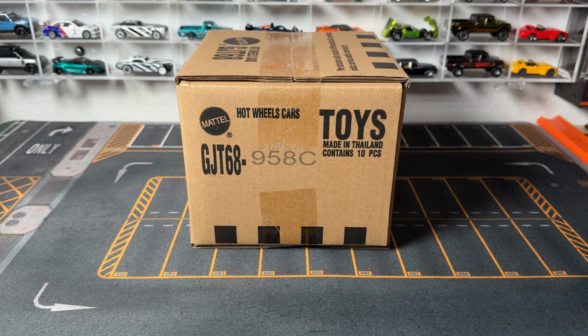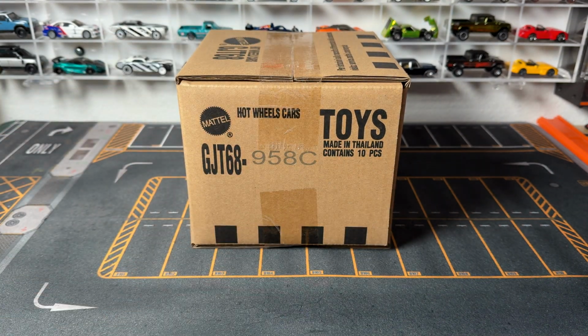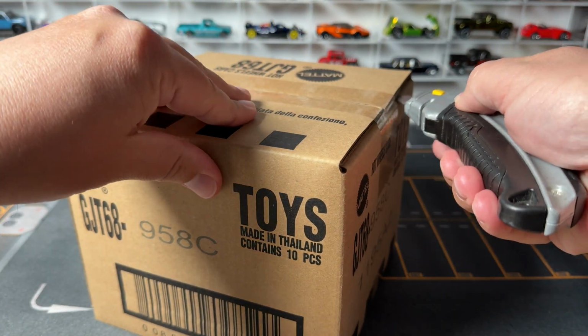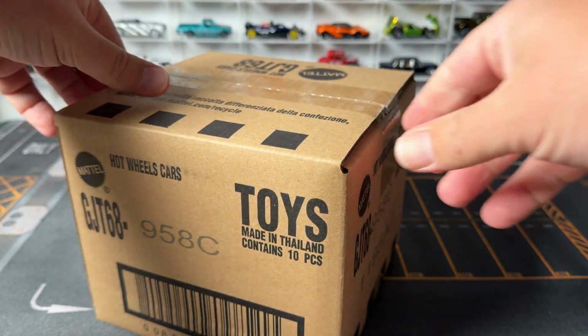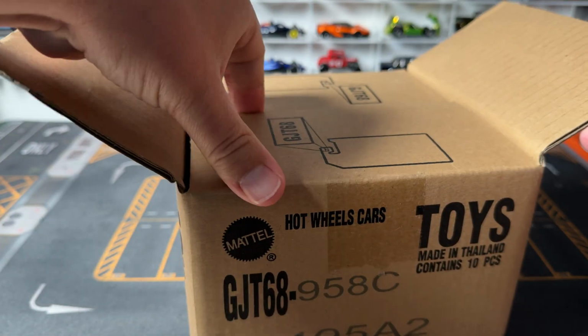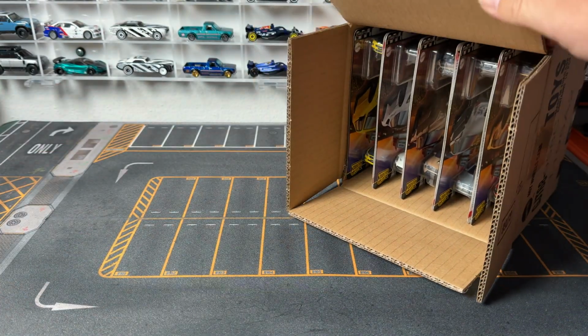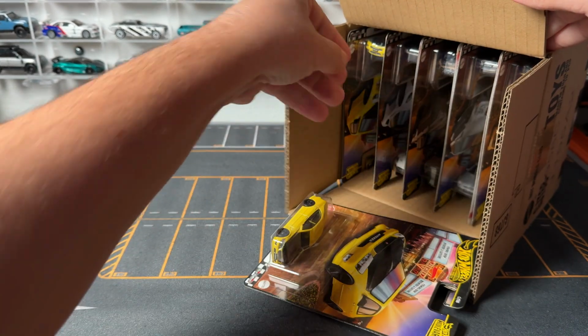Today I have for you the 2025 Hot Wheels Boulevard C case. So this case contains 3 new models. Pretty excited for that. And as always with Boulevard, all new releases. So let's crack this case open and just see what's inside here. All right. First 2 out of the case.